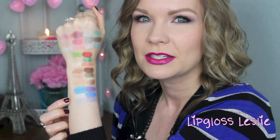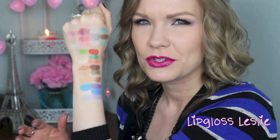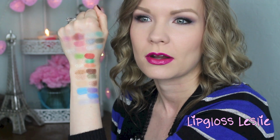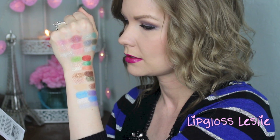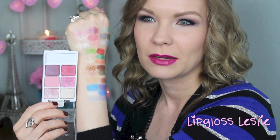So maybe it's just one of those things that you have to kind of get into the palette a little bit, and maybe there's just kind of an initial weird layer over the top of it, which is always so strange. I don't know why that happens with certain makeup products, but they're swatching a lot better here. This one, that's the pink one. This is Thrift Store Chic. I was hoping it was going to be better.